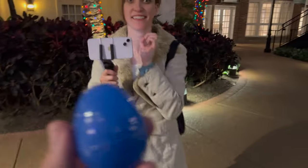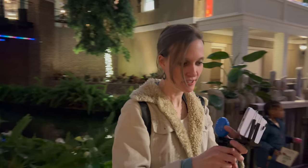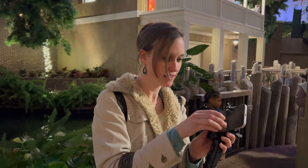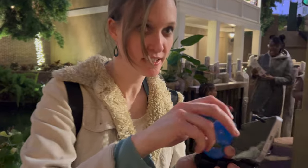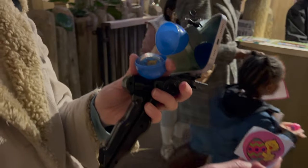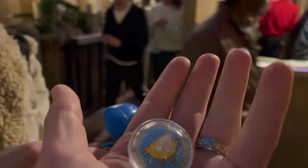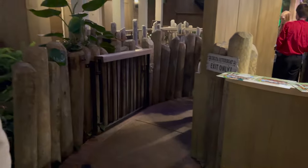So you get to grab an Easter egg. I got a blue one. We can see what's inside. Rosie, you want to open it for us? Oh yeah, let's see. I think it's got candy in it. Did you choose your color? Oh yeah, I chose blue. You chose blue? Ooh, what is it? Sticker? What else is in there? Spin top. A spin top? Ooh. I thought it was candy. This is even better than candy. Well, I'm glad I got the spin top. I can see you having fun with that.